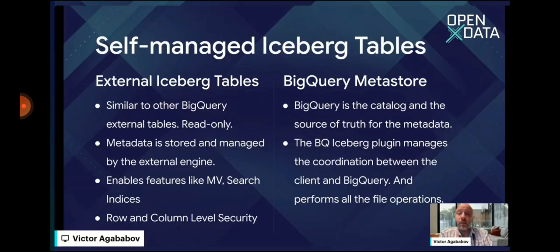The next level up is the BigQuery Metastore, which is our most recent offering that recently graduated to general availability. This executes as a standard Iceberg plugin where there is a jar file, or now it's currently merged into the upstream Iceberg repository, so it will be available in every release starting 1.10.